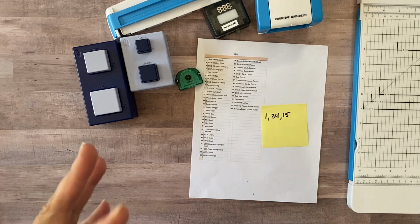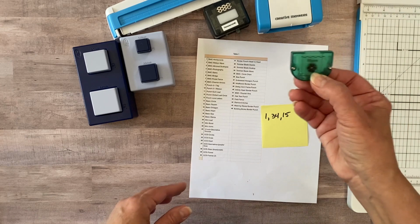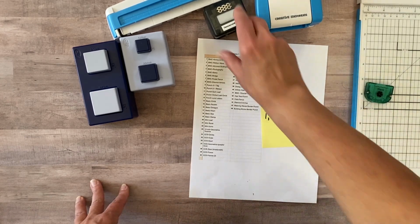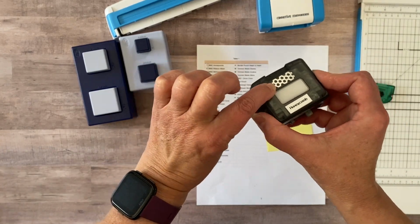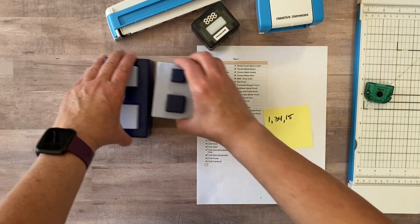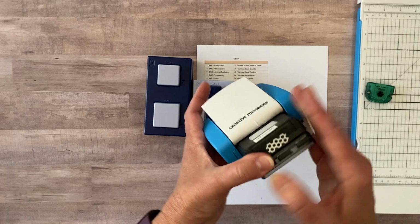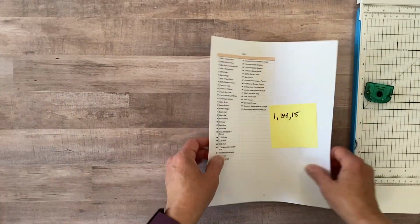Okay, we're back, and let's see what we have here. We chose the wave cutter for the 12-inch trimmer. We chose the Honeycomb border making cartridge, and then we chose the basic square. Let's put this aside, put that ready, and let's make this page.